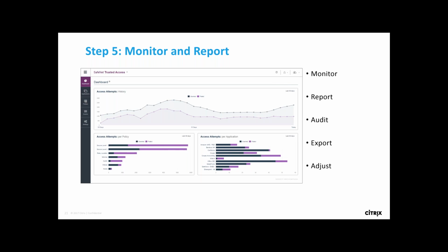So if you think of traditionally, I would have had to log into each one of my applications to run reports, to provide to my auditor to show them that I am compliant with the security mandates that I need to adhere to. This gives me a centralized place where I can pull up a dashboard and show them I have security policies in place, and here's the access.